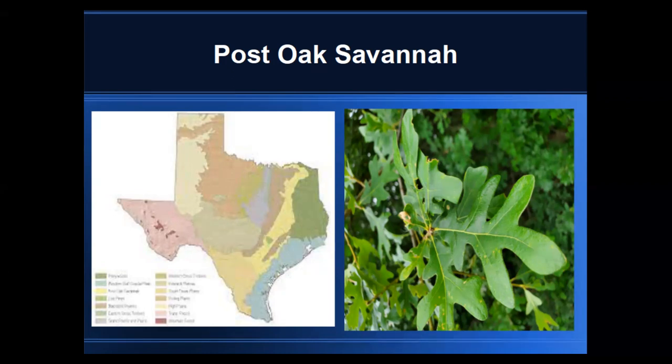So you'll see this golden egg yolk colored swath here that extends from the Red River through the eastern part down into the central part of the state. That would be what you call the post-oak savanna. It's this yellow right here. Yeah, mm-hmm. So really, it runs down extensively through this part of the state.